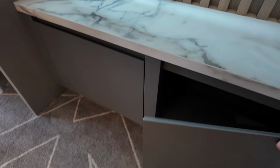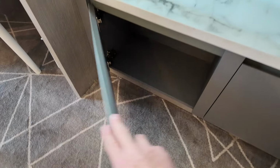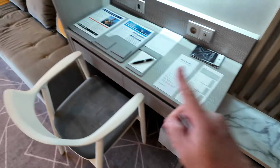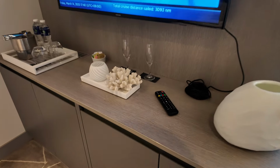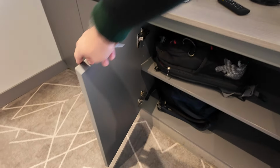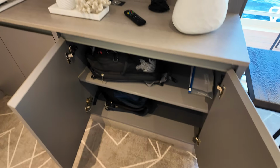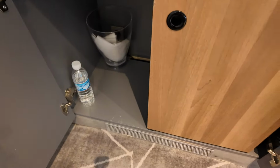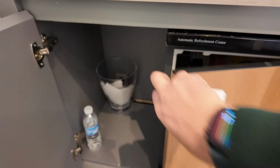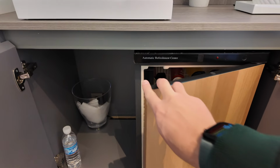Let's do the storage while we're at it. So these cupboards here, probably could use them for shoes and bits and pieces. Got two cupboards there. You've got your two drawers that I've mentioned. We come round to under the telly. You've got a really deep cupboard here. At the moment it's got two large rucksacks in there, really deep cupboard, so you've got loads of storage there. The left hand side cupboard, you've got a little fridge in there, with loads of space.